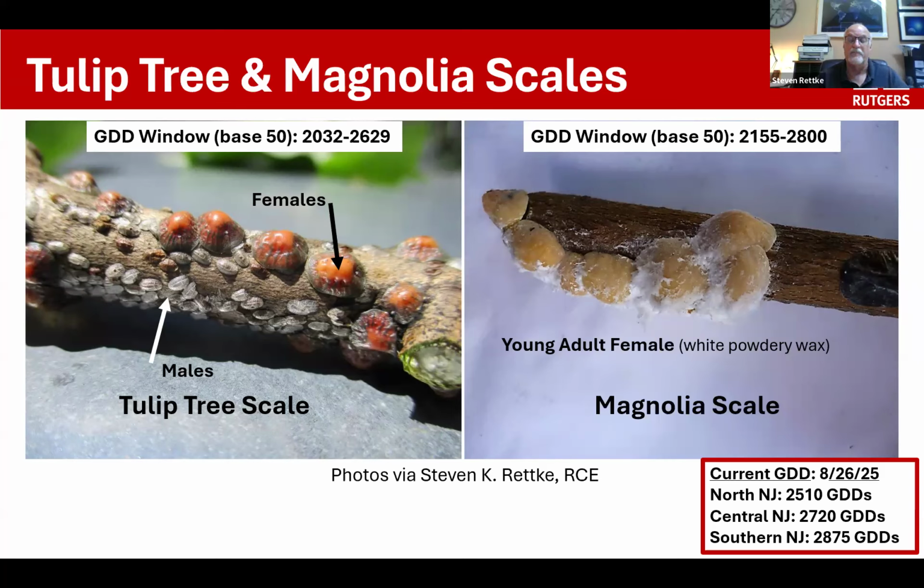And this is when you have mature females. That magnolia there is showing a young adult female that produces initially that white powdery wax. It doesn't persist long. But when you see that, you know that's just a recently matured adult female magnolia scale.